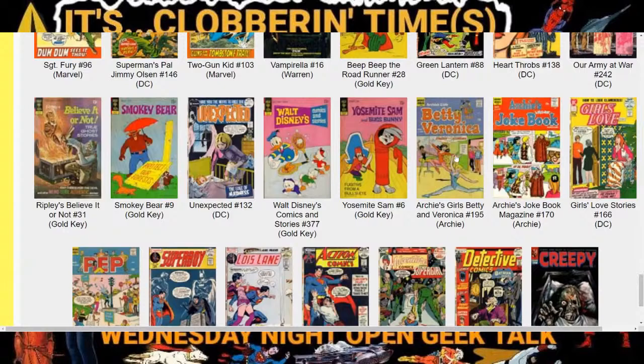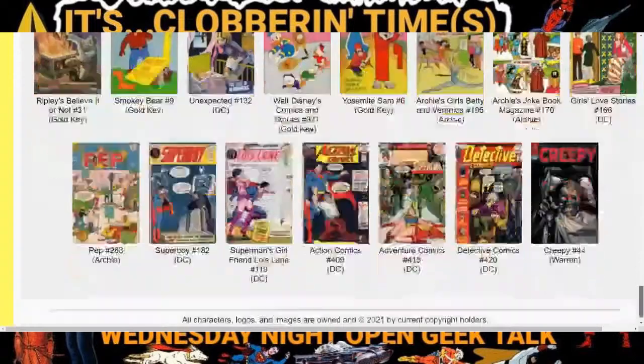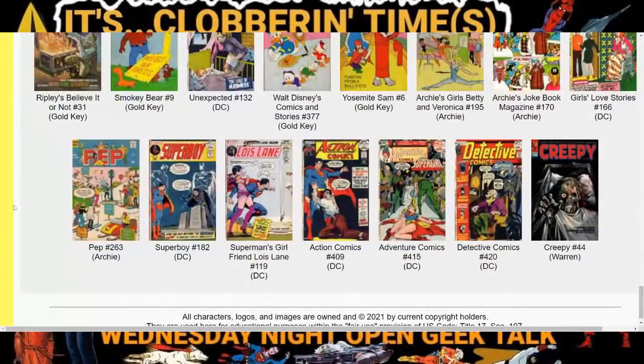Archie's comics, Betty and Veronica. Actually, Archie's girls, Betty and Veronica. Not Betty and Veronica. Betty and Veronica. That's different. No, I'm just kidding. Archie's Joke Book magazine. Girl Love Stories, DC. I'm not judging. I'm just laughing. Okay, it's not funny, but... And Pep Comics from Archie, and then of course a Warren magazine.